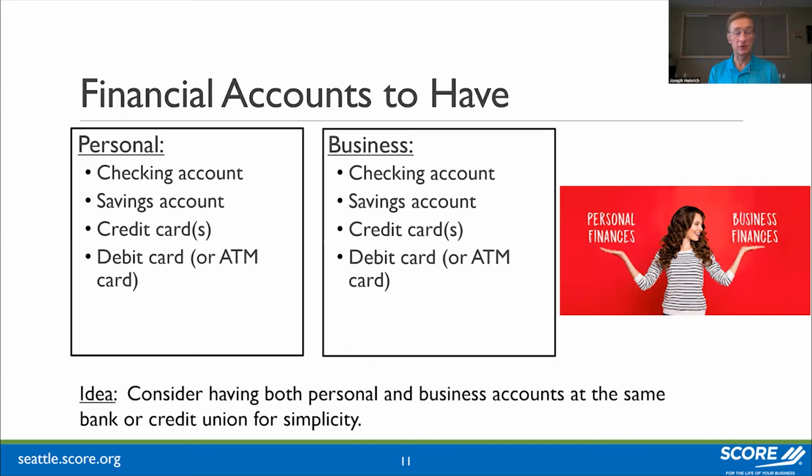Well, if you look at this slide, you'll see that you should pretty much have the same type of banking business accounts as you have for your personal accounts. It's pretty much the same thing. And it's a really good idea when you're first starting out to have your business accounts at the same bank or credit union as your personal account, because it facilitates easy transferring of money from one account to the other. And I think you'll find that to be a big advantage to having all of your accounts at one bank.